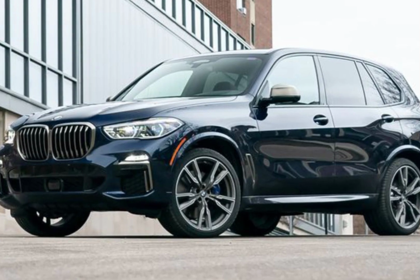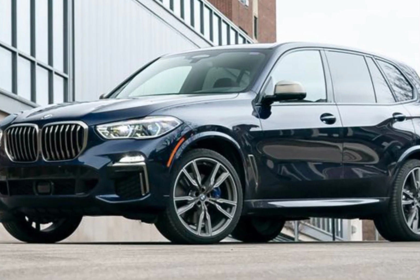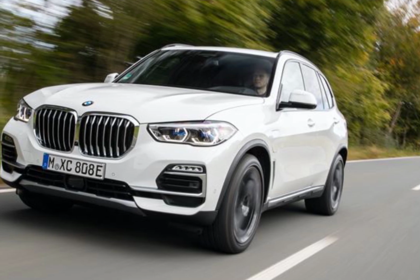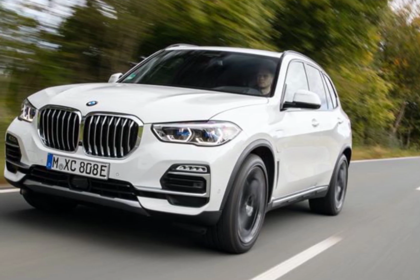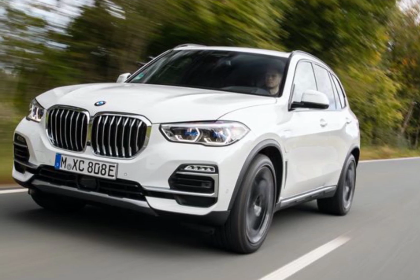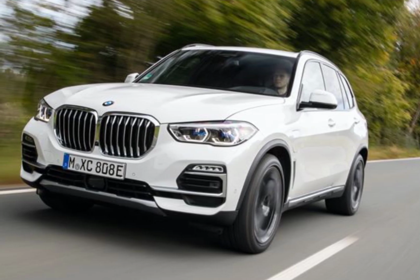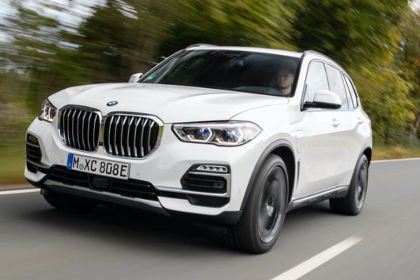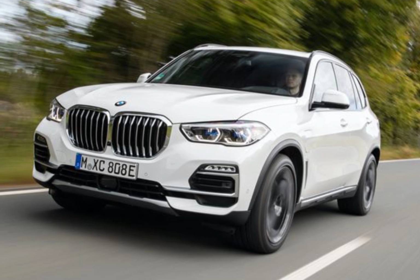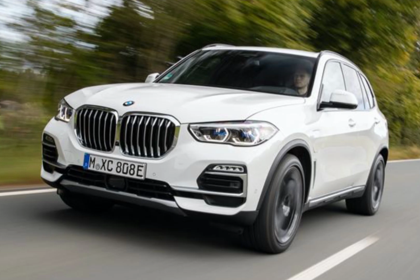However, during our real-world highway fuel economy testing, only the 40i model outperformed its highway rating with a 28 mpg result. The M50i recorded 20 mpg, 2 fewer mpg than expected. The plug-in hybrid 45e delivered 46 mpg-e when running only on battery power and 26 mpg overall. For more information about the X5's fuel economy, visit the EPA's website.